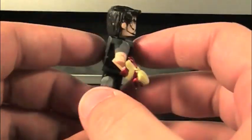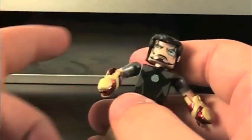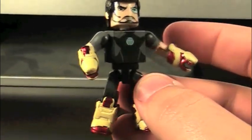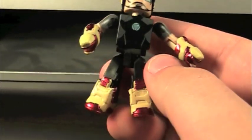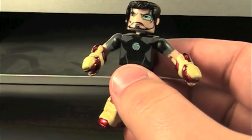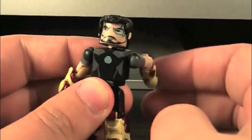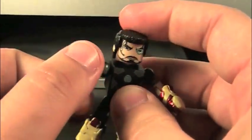Other than that, detail-wise, he's very simple, but it's very effective. And like I said before, the Mark 42 pieces look alright, but they're just kind of there. We'll get to that later, though. Articulation-wise, he can do everything, nothing being prohibited.